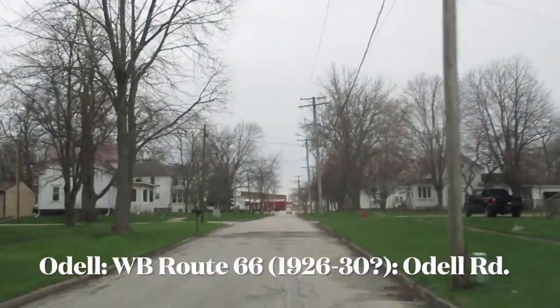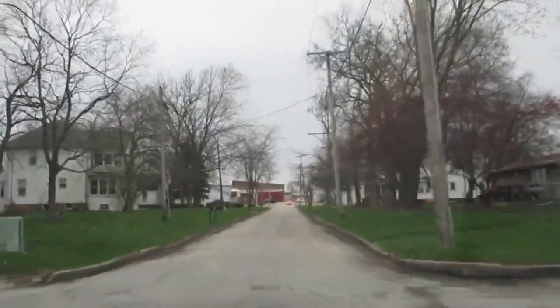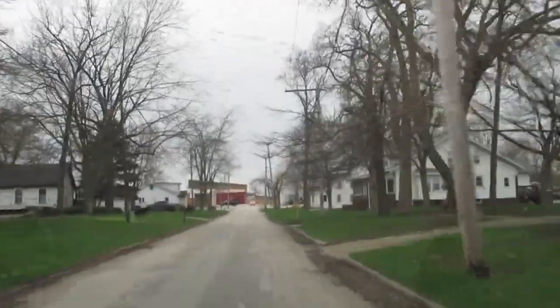Next town is Odell, and again we are on original 66, and this is a lesser known alignment.